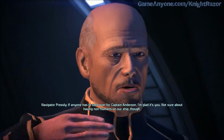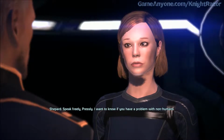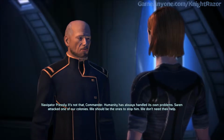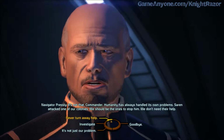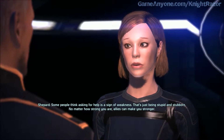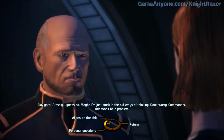If anyone has to take over for Captain Anderson, I'm glad it's you. I'm not sure about having non-humans on our ship, though. Speak freely, Presley. I want to know if you have a problem with non-humans. It's not that, Commander. Humanity has always handled its own problems. Saren attacked one of our colonies. We should be the ones to stop him. We don't need their help. Some people think asking for help is a sign of weakness. That's just being stupid and stubborn. No matter how strong you are, allies can make you stronger. I guess so. Maybe I'm just stuck in the old ways of thinking. But don't worry, Commander, this won't be a problem.